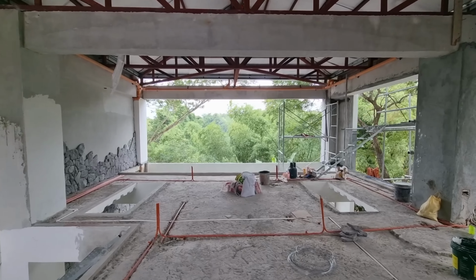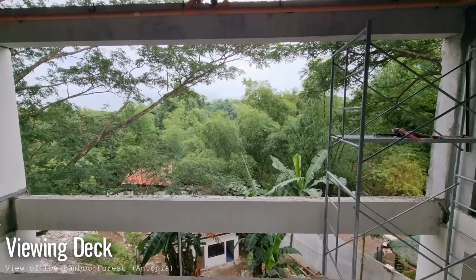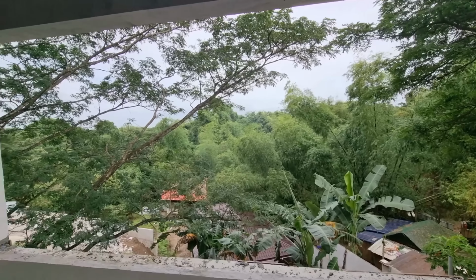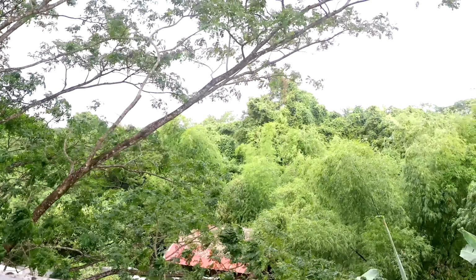And here's what I love the most about this ant room: the viewing deck. It's from this vantage point where we get the most gorgeous view of the lush bamboo forest in the yard. I don't know about you, but I could sit here and watch this all day.